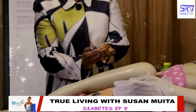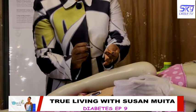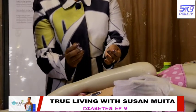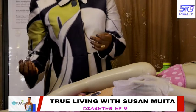Then after you inject, you just get the cover here, because you don't want it to get onto you as a caregiver, because you might cross-contaminate. You don't know what Miss Trudy has, and myself, I don't know what I have.